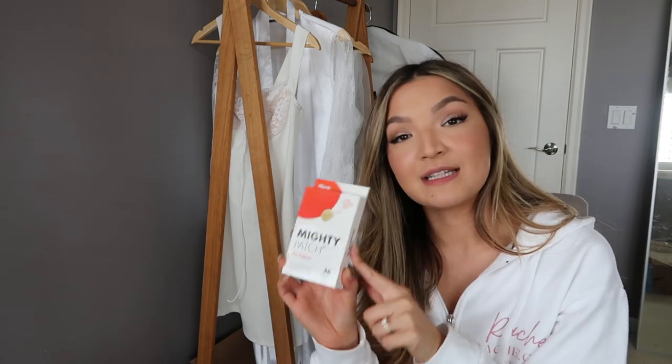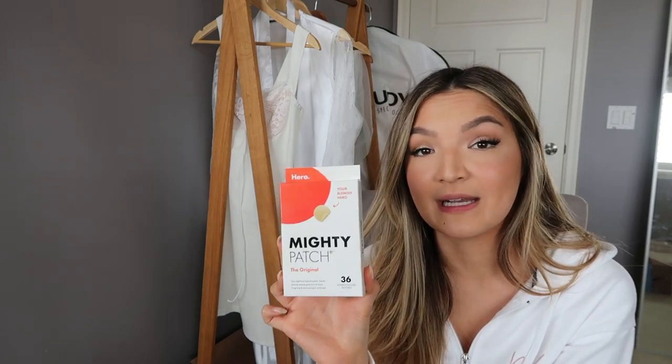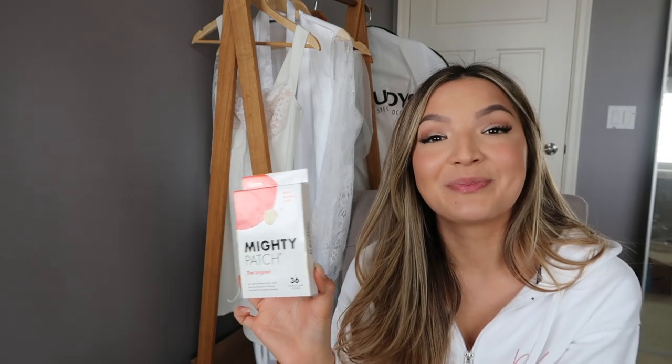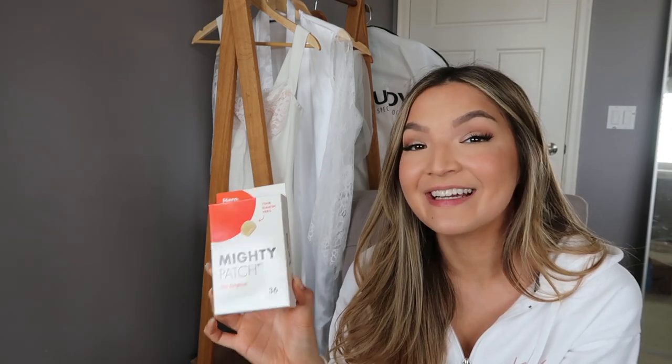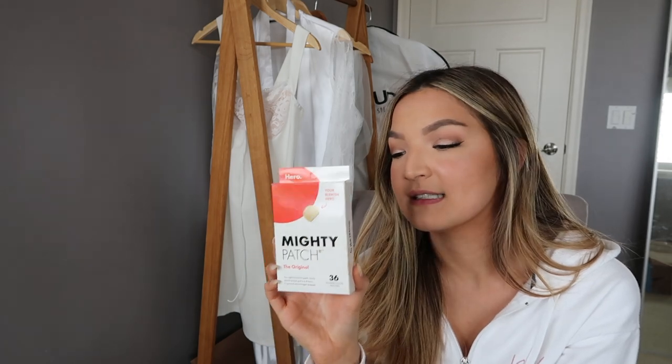So I'm definitely a skin picker. If I have a pimple, it's almost impossible for me not to pop it. So leading up to my wedding, I tried really, really hard not to touch my skin because obviously I don't want any scarring or anything. So I really depended on these Mighty Patch pimple patches. Now these I use all year round, but especially leading up to my wedding, instead of touching my skin, if there's a clogged pore or anything, I put these on, I put them on early, I put them on liberally because I did not want to risk not having clear skin on my wedding.